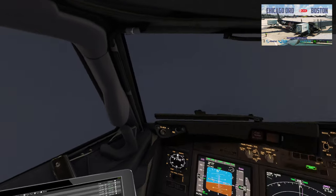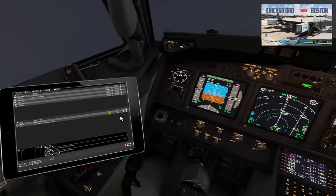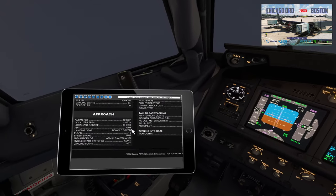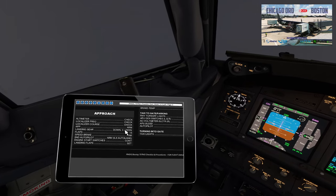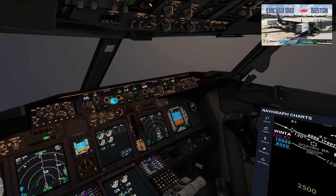This is awesome! Alright, we are good. Let's go back to our checklist, make sure we're good. We got all our frequencies set, so we don't need to worry about that. Altimeter set, localizer frequency, course set, approach. Shadow 69, set to maintain 3,000. Down to 3,000, Shadow 69.